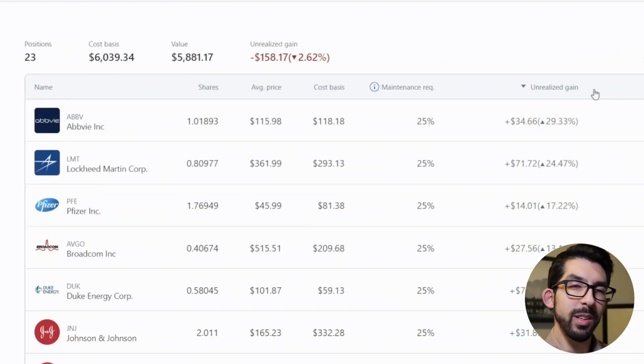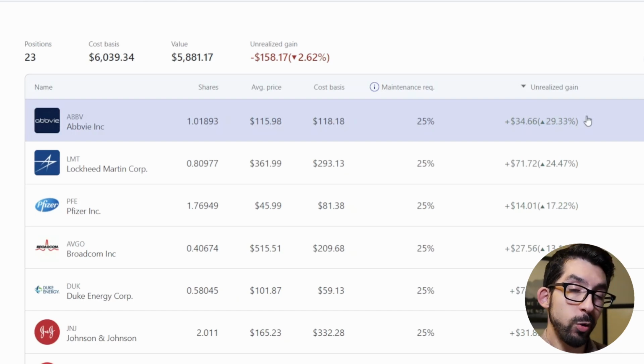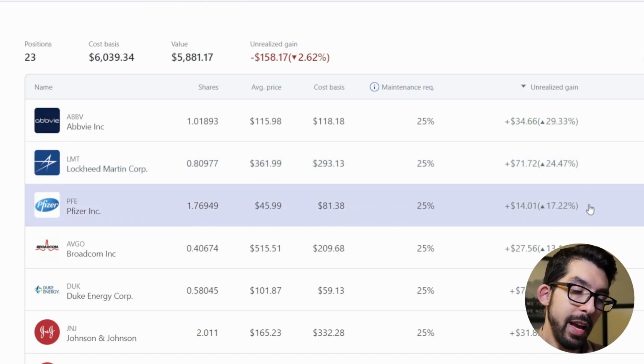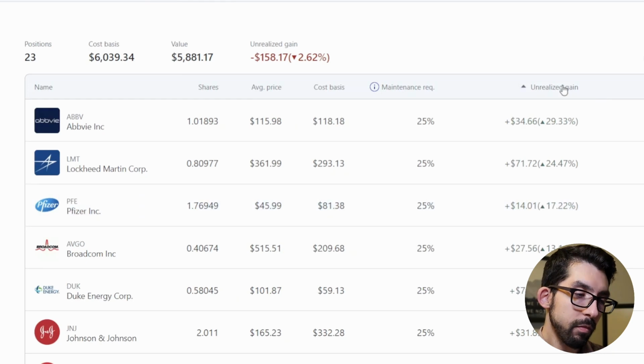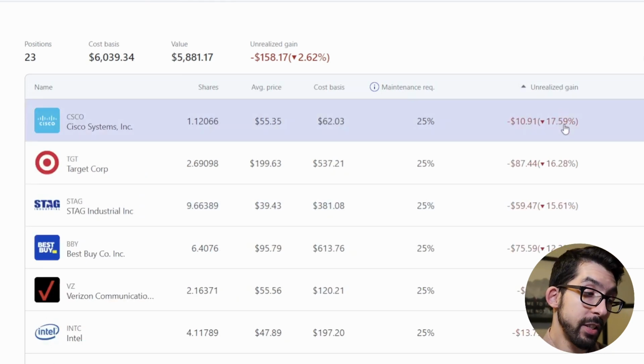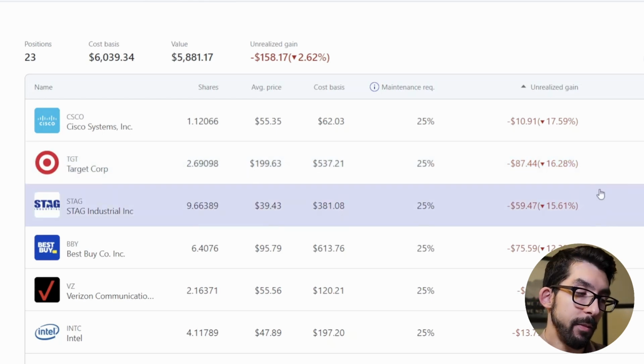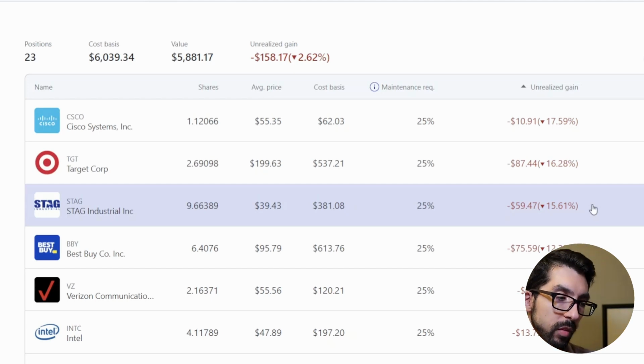Moving over to holdings, we'll look at my top 3 gainers and top 3 losers. First up was AbbVie, which rose about 29%. Next was Lockheed Martin at 24%. And Pfizer with 17%. On the other hand, the biggest loser was Cisco with 17%, almost 18%. Target with 16%, with that big fall it had. And Stag with close to 16%. So those are my top 3 winners and losers for the month.